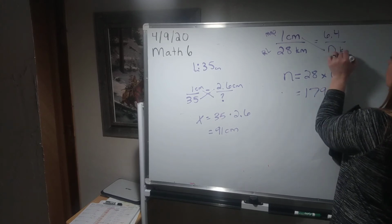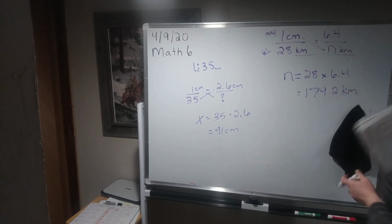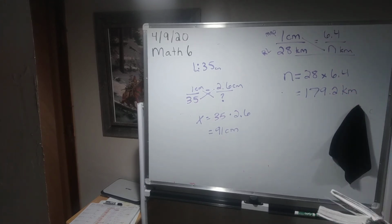And what should this answer be in? Kilometers. It should be in kilometers.